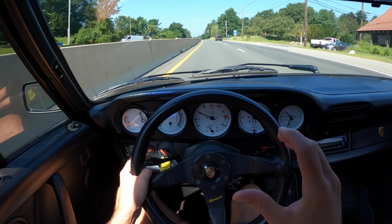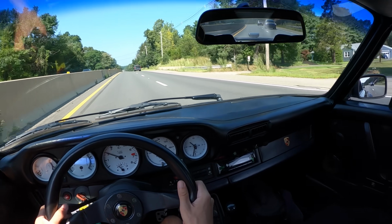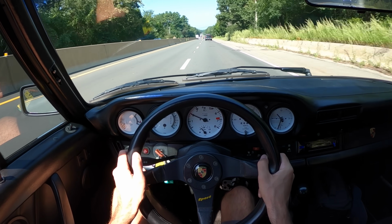You get it on tap. This car, you do really need to get the revs up. You're waiting for that turbo boost to kick in. And when it does, you are absolutely rewarded.